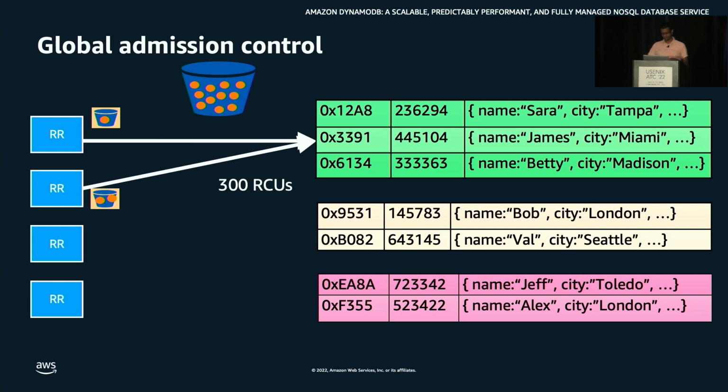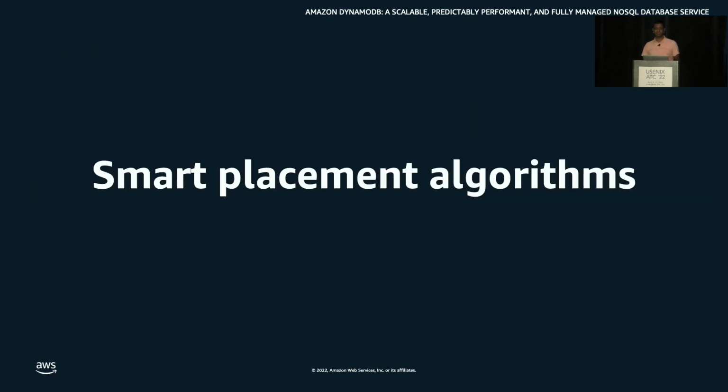have less throttling. This also meant that we had to have very smart placement algorithms for these partitions and replicas across our entire fleet of thousands of storage nodes, because to be able to let a partition burst always, we needed to have capacity at the node level. So a lot of the work went into how we smartly place these partitions and replicas across this entire fleet of storage nodes so that we can have partitions burst always.